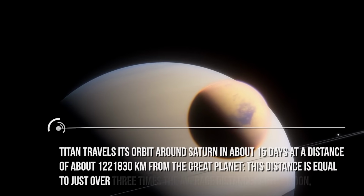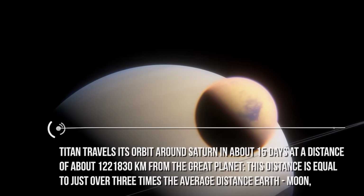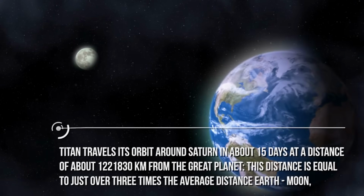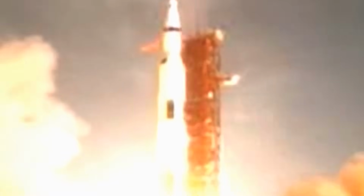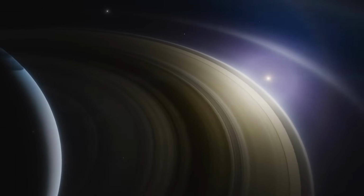Titan travels its orbit around Saturn in about 15 days at a distance of about 1,221,830 kilometers from the planet. This distance is equal to just over 3 times the average distance between Earth and the Moon. So if you left from Saturn traveling at the same speed as the Apollo lunar spaceships, to reach Titan, you would take roughly 10 days. In short, a long journey, but after all still feasible for a holiday out of town, if you're already in the neighborhood of Saturn. But pay attention, leaving from Earth to Titan, the matter is very different.